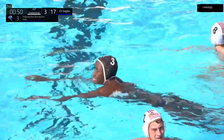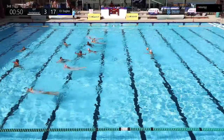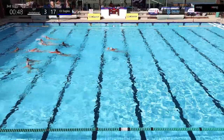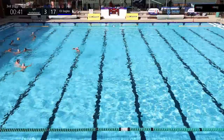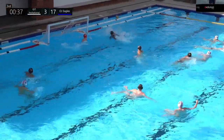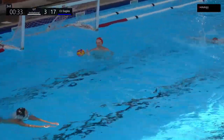Simon Musset will rotate into hole here, passing it back to Regan the Fish Fisher. Let's see if he can catch a fish in the goal of the OJ Eagles. He will look to carry, looking at options, slowing it down. Ball goes to Cross on the left wing. Big Bork, hard pass, almost finding the hand of Darian Solovi, but just could not get fingers to it.